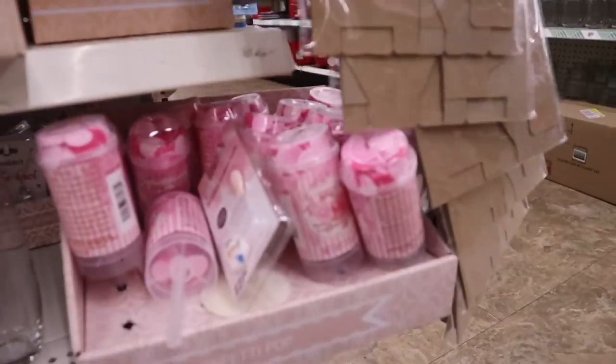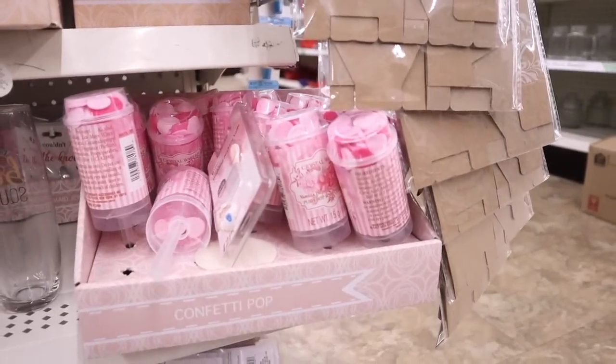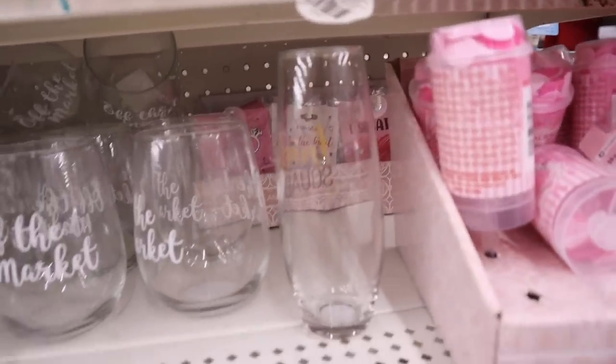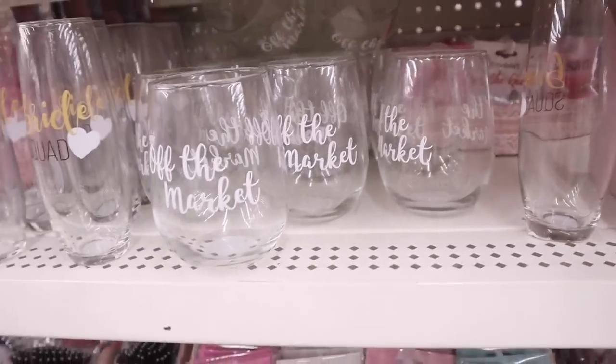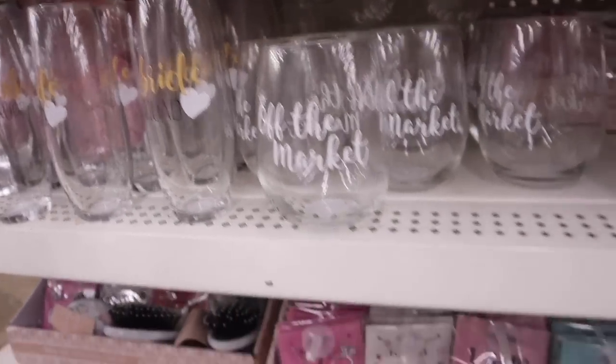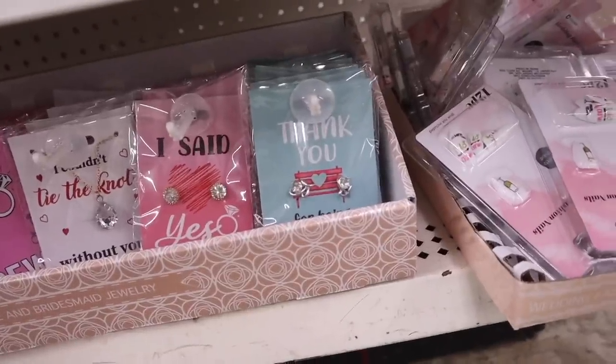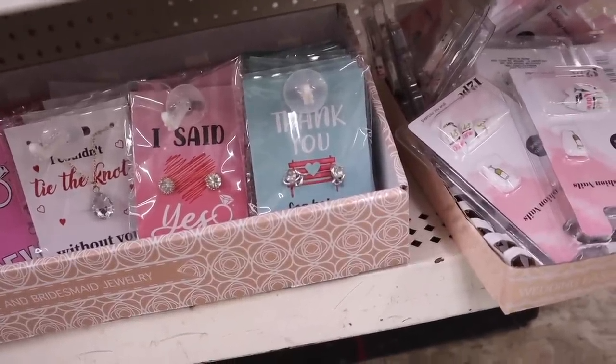And I can't forget to show you guys these crystal confetti things. They're really cute. It's called a confetti pop. And I see some jewelry pieces. There's champagne glasses. This one says off the market with the diamond bride squad. So champagne glasses again. But look at these jewelry pieces. So cute. You can definitely wear these even if you're not getting married. Let's be real, these are really cute.